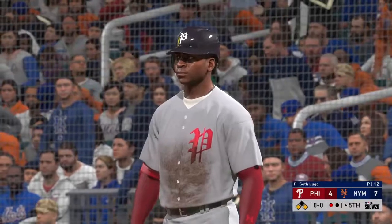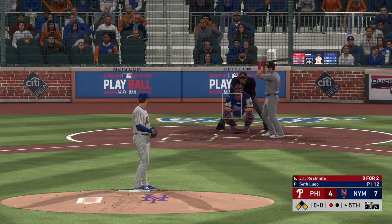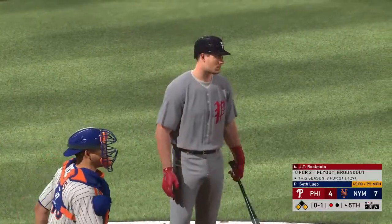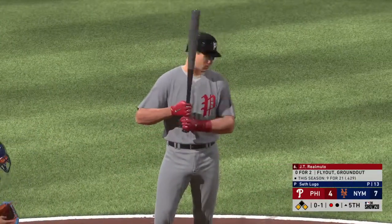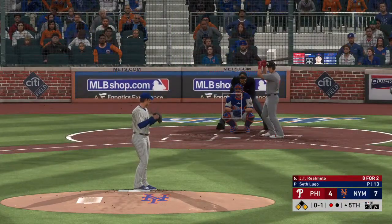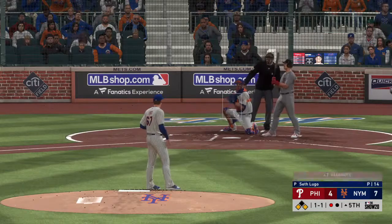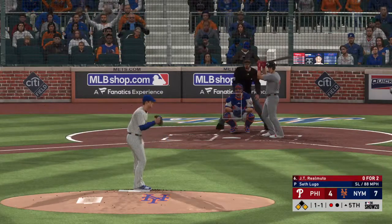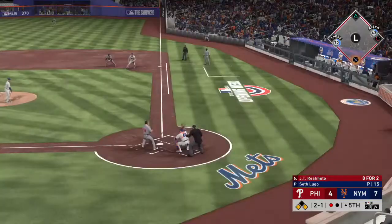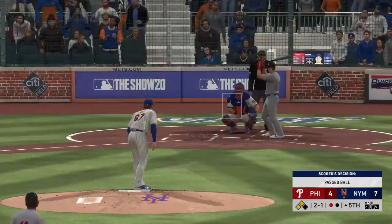Now batting, catcher, JT Realmuto. Stepping in now, JT Realmuto, as he will take a look at strike one on a fastball right down the pipe. No hits to this point. And that misses 1-1. Runners are at first and third, one away. Pitch is mishandled behind the plate, and it bounces away.